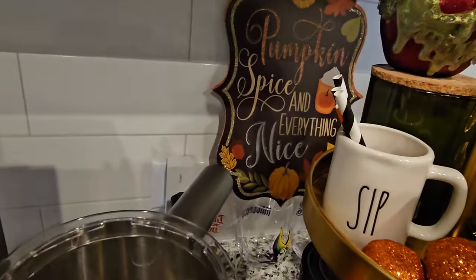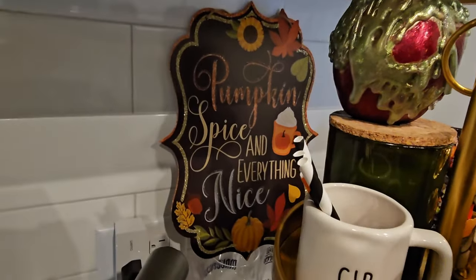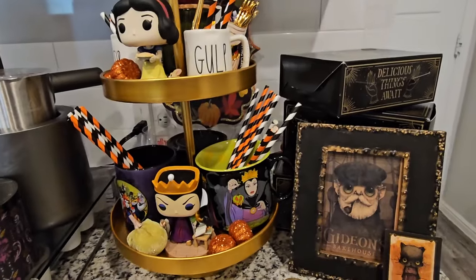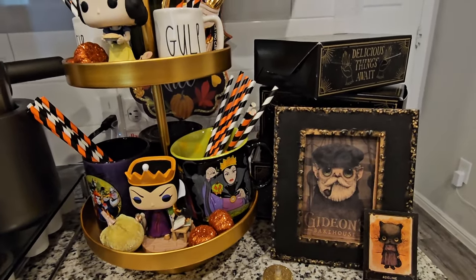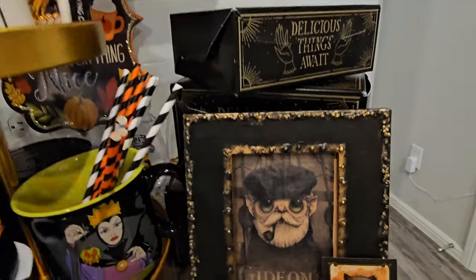And then behind there, if you can see, I have the Disney villains wine glasses, which I got a couple years ago. And then on top, I have this little sign, which I got from Dollar Tree, pumpkin spice and everything nice. I couldn't decide between the Evil Queen or a Gideon's Bakehouse theme, so I did both. And so here I just have a small stack of these little containers that your treats come in.